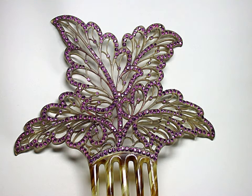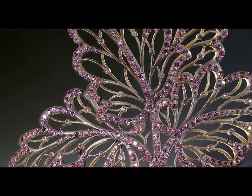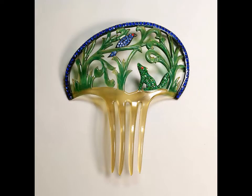As we just saw with the black flowers, natural forms became stylized, as with these splendidly intricate purple leaves. Magical, fairy-like, exquisite, these are the best ways to describe this piece. Much rarer, here is a scene representing Aesop's fable about the crow and the fox.